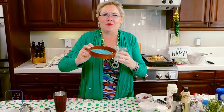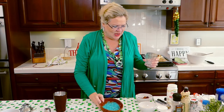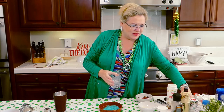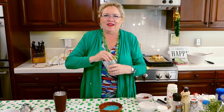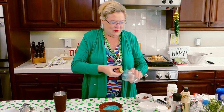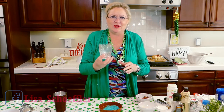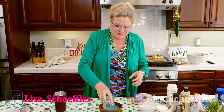So I made, for my special St. Patrick's Day jalapeno margarita, some green salt. Yum, green salt to go with this. So I'm gonna take my lime. I just took some margarita salt and I put a few drops of green food coloring in there, and we have green salt. So put a little lime around the rim. And then I'm going to put my green salt around the rim.